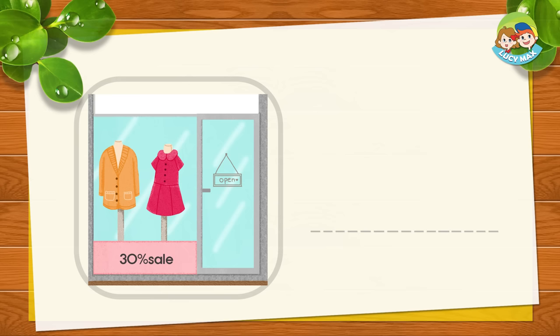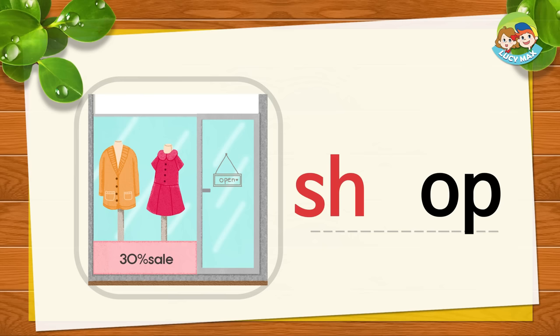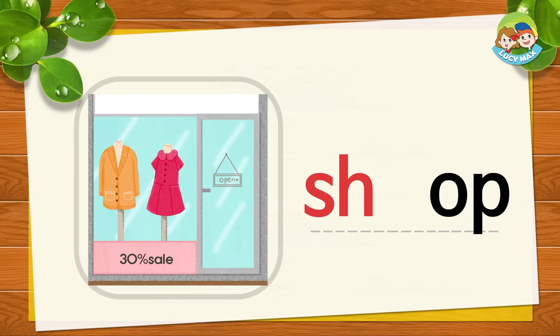This is a shop. This shop sells clothing. Sh and op together is shop. Sh, op, shop. It's your turn. Nice.